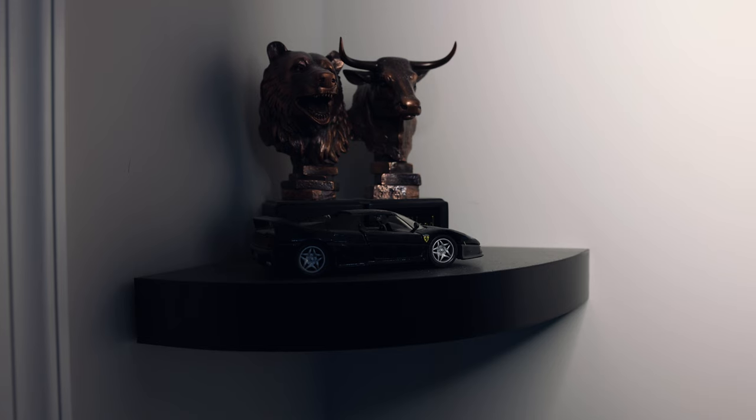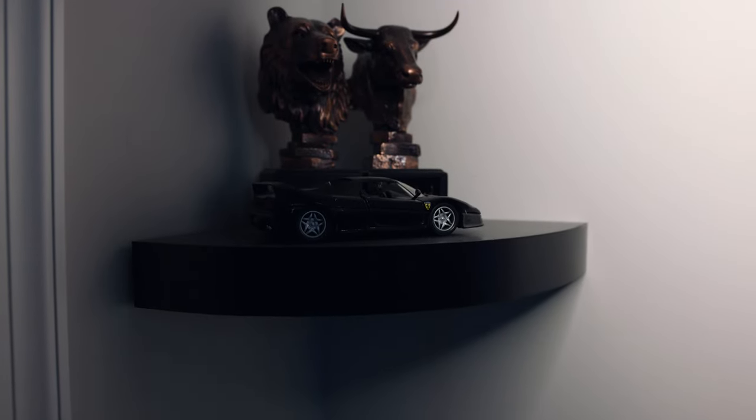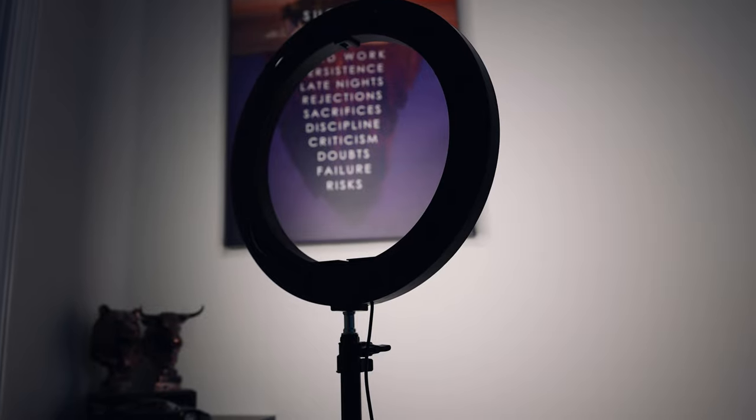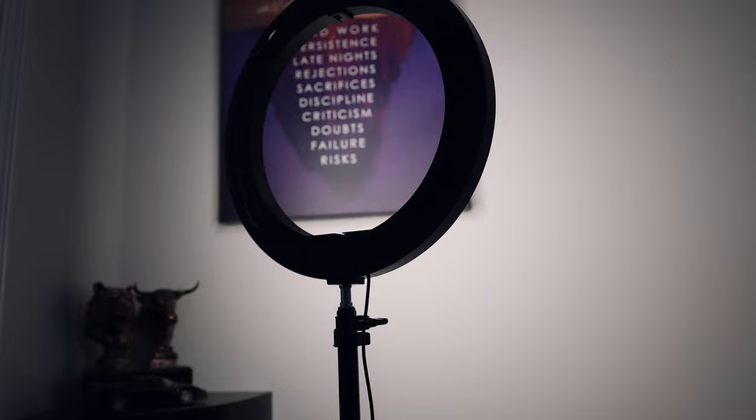Moving over, we got another small shelf. A couple statues from the stock market, a Ferrari F40. And then our key light, or ring light, whatever you want to call it. This is from Amazon. It wasn't super expensive. I want to say it was about $30 maybe. It comes with a tripod, so you don't have to worry about that.